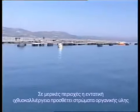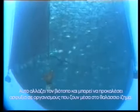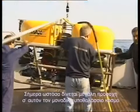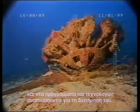In some areas, intensive fish farming has added layers of uneaten food and waste to the sea bottom. This alters the habitat and can smother bottom-dwelling organisms. Many are now paying attention to this unique underwater world and are setting up programs and developing technologies to help to preserve it.